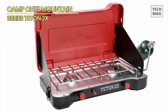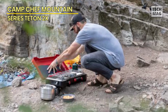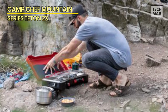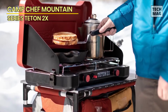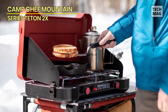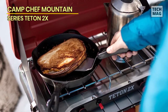Safety is a top priority with this CSA-approved cooking system. It includes a built-in regulator and heat-resistant knobs, ensuring reliable and secure performance. The sturdy steel construction and removable non-stick grates make cleaning and maintenance a breeze. Experience the joy of outdoor cooking with the Camp Chef Mountain Series Teton 2X Two-Burner Cooking System CSA, a reliable and versatile cooking companion for your camping adventures.